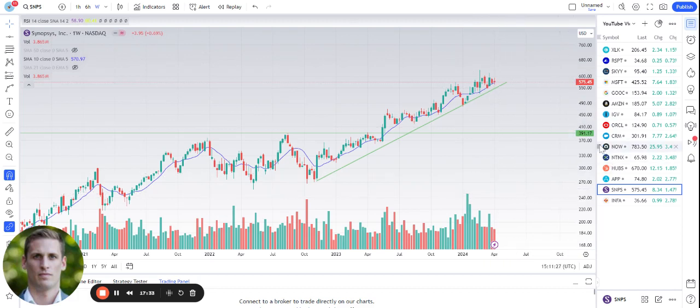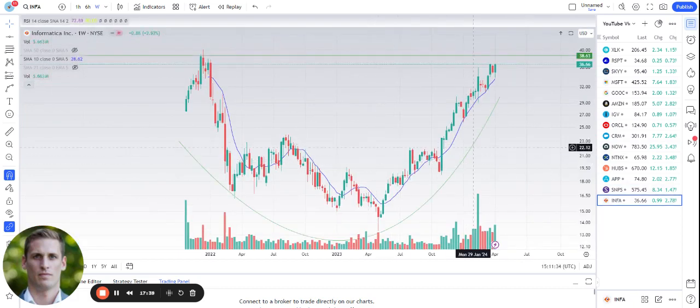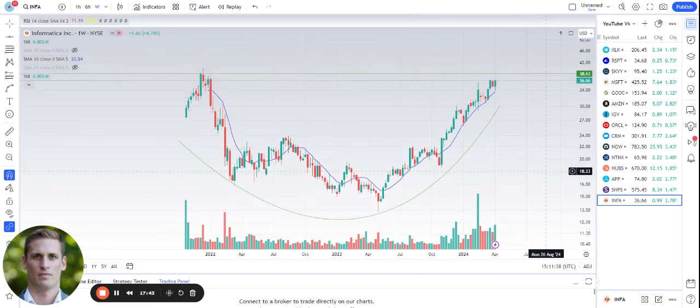And if we do see a rotation back into the software stocks, I see no reason why this name, along with Cadence, couldn't do very, very well. The last name I want to discuss is Informatica, ticker INFA. This name hasn't broken out to new all-time highs yet, but it's building a really strong base. I like the volume profile that's coming in here. I like the relative strength that we've seen from it.